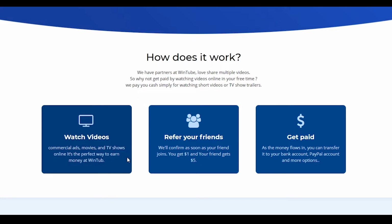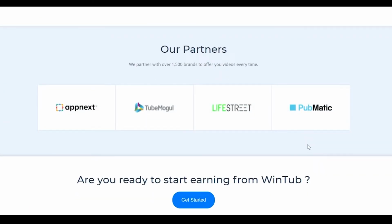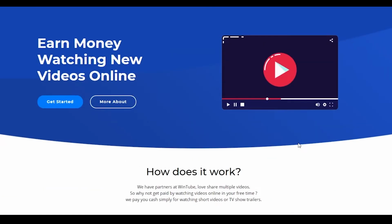And they also have a referral program. Basically, you will get $1 whenever your friend earns $5, and as the money flows in, you can transfer it to your bank account, PayPal account, and many more options. Similarly, they have even more partners as well. So all in all, this is great to start with.